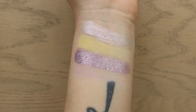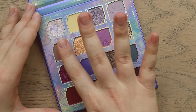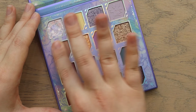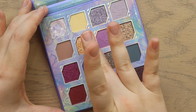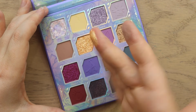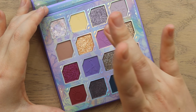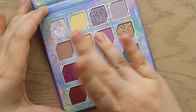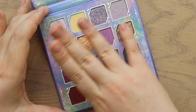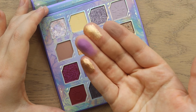So if you're interested to see more swatches, I definitely have them for you. Next, we have the shade Scarf, which looks like a really beautiful neutral matte. Feels a little bit harder pressed. We've got Icy, which is a really pretty kind of yellowy orange pale shimmer, another squishy shade. We've got Snowy, a really pretty lilac purple matte, and then Icicles, which is just a nice, super sparkly bronze.